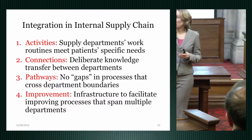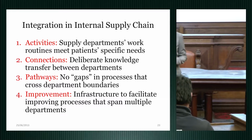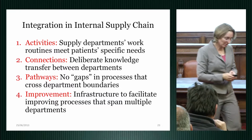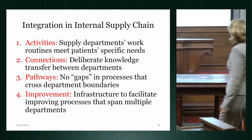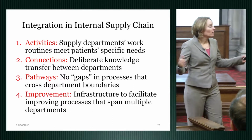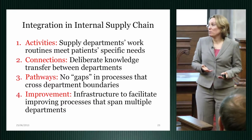And literally, each department thought the other was responsible, and that piece of equipment would just stay there for weeks. No one pushed it along or pulled it along because they all thought the responsibility lay somewhere else. So there are gaps in the process. Even if they're linear processes and improvement, my argument is that hospitals really need to have infrastructure to enable problem solving and process improvement for processes that cross departmental boundaries.